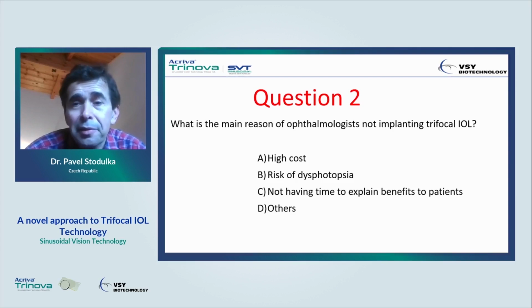So high cost is certainly an obstacle for many of us and many of our patients, especially in certain parts of the world. Risk of dysphotopsia is widely known and associated with trifocal lenses, but here comes a great advantage of sinusoidal technology, which significantly lowers this risk. Definitely, dealing with premium IOLs and trifocal IOLs in particular is demanding for chair time, and we need to talk to our patients before and after the surgery, explaining the benefits and risks, and getting them through sometimes a demanding period of neuroadaptation.